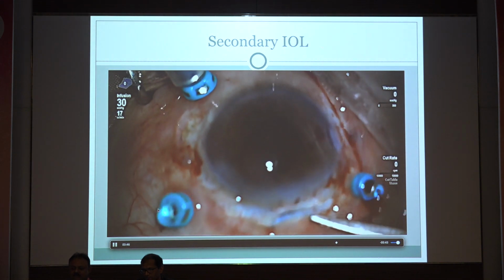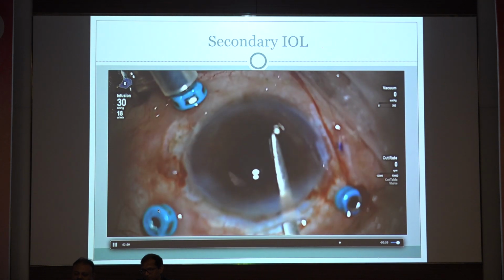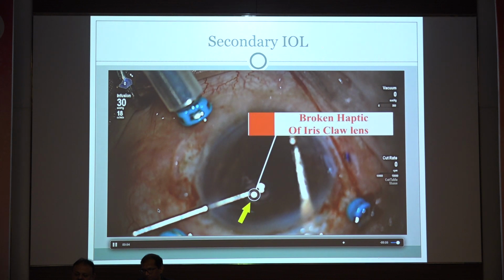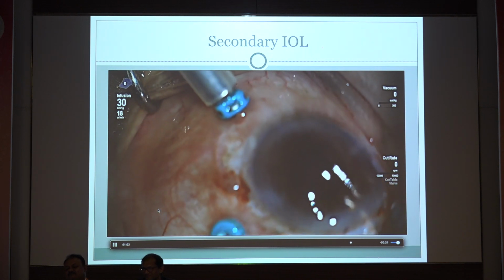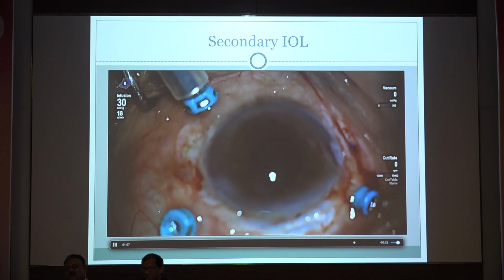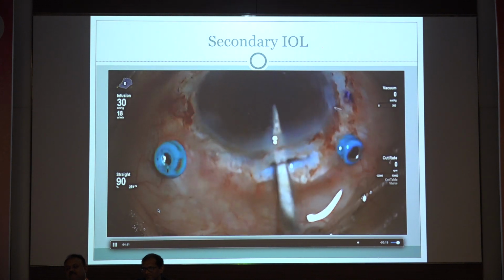And then I planned to put an iris claw lens. So the day was finally getting over for me. But while putting the iris claw lens, the haptic of the lens broke. So I took out the lens, and I put another iris claw lens, this time successfully.